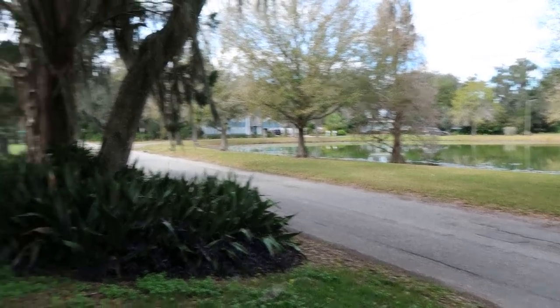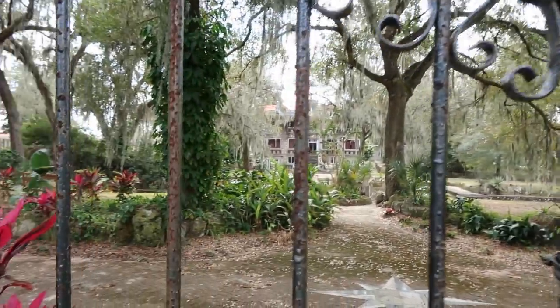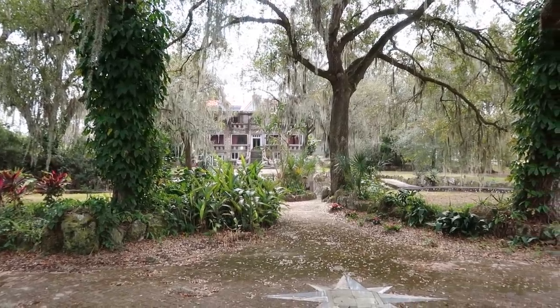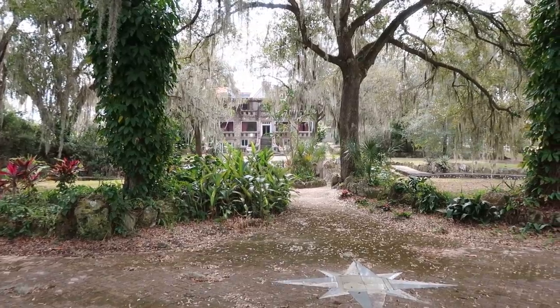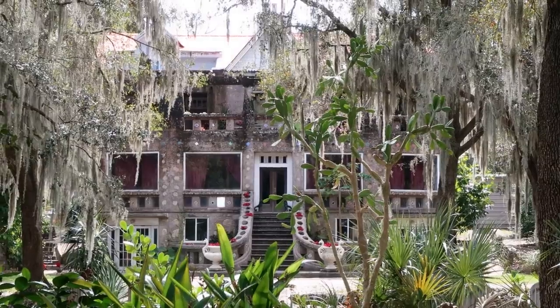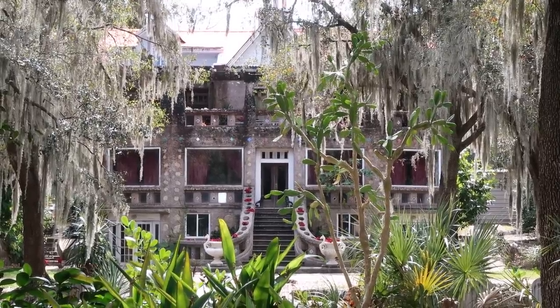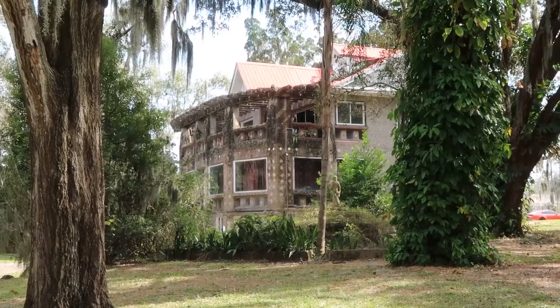Here we are at the gate of the Bartow Wonder House. This is a mansion built in the 1920s out of concrete, using no blueprints and no power tools. It's definitely a very interesting house. They do apparently do tours. I guess you have to book that online ahead of time.